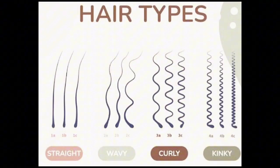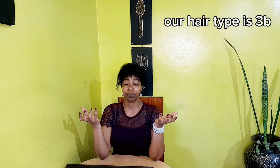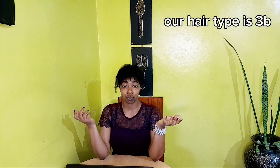Let me talk about the hair types as well. You can either have 1A, 1B, or 1C type of hair, up to 4A, 4B, 4C. You fall into one of those categories. And the hair type basically means the curl pattern of your hair. So if you have straight hair, you fall into the 1A, 1B, 1C category. And if you have very tight strands of hair, like your hair shrinks a lot, you fall into the 4C.